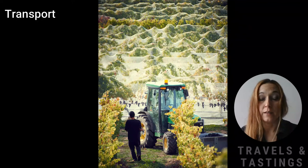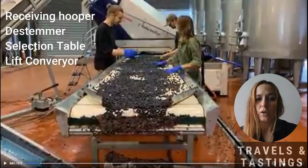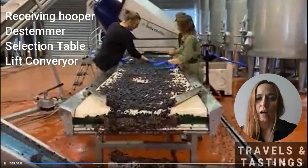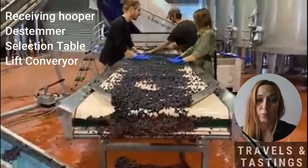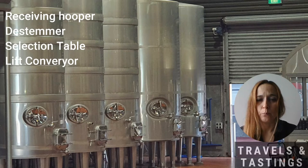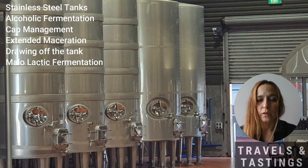They put them in a receiving hopper, and then everything goes to the destemmer to put away the stems in the machine. After that, the berries are conducted into a vibrating table where they will discard manually the green berries or the damaged berries to ensure the quality of the selection. They put them through a lift conveyor to go to a stainless steel tank that is open in the upper part.